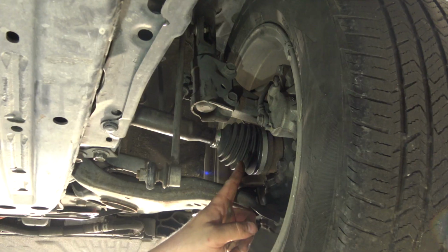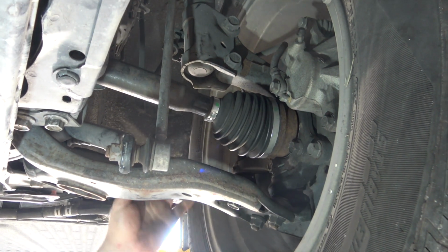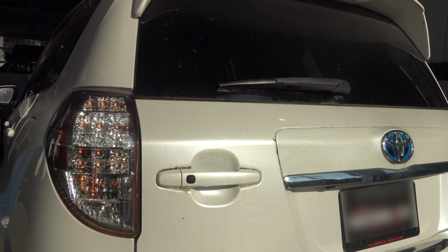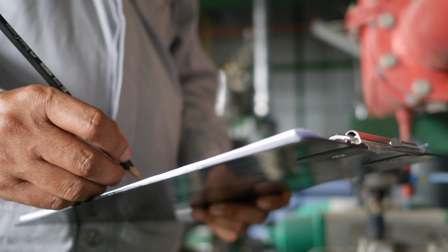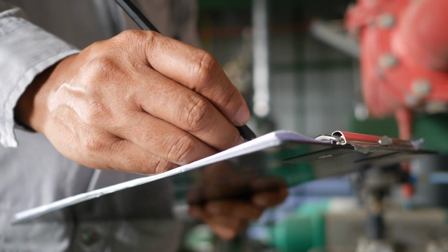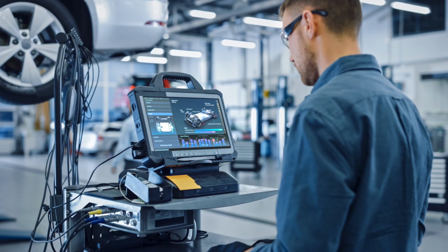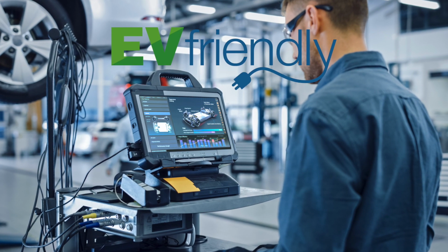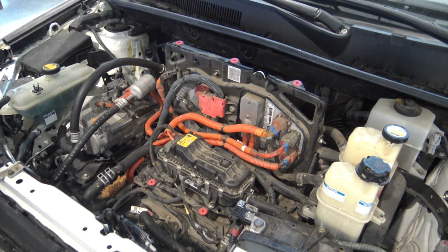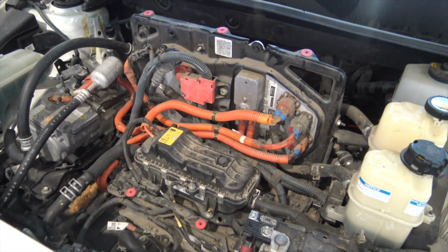However, EVs do also have many of the standard components found on ICE vehicles, such as the suspension and lighting systems. While the technician performing the inspection is not required to be a specialized EV repair technician, they should have a basic understanding through training. EV training and certification like EVfriendly is ideal. The technician must understand and apply critical importance to the high-voltage systems.